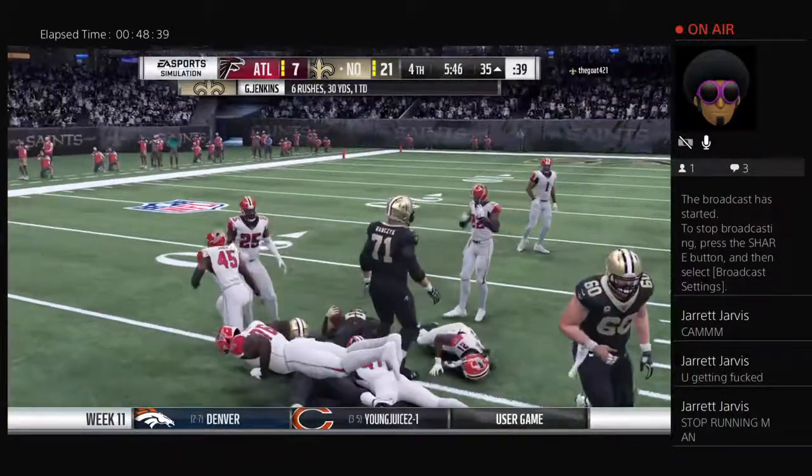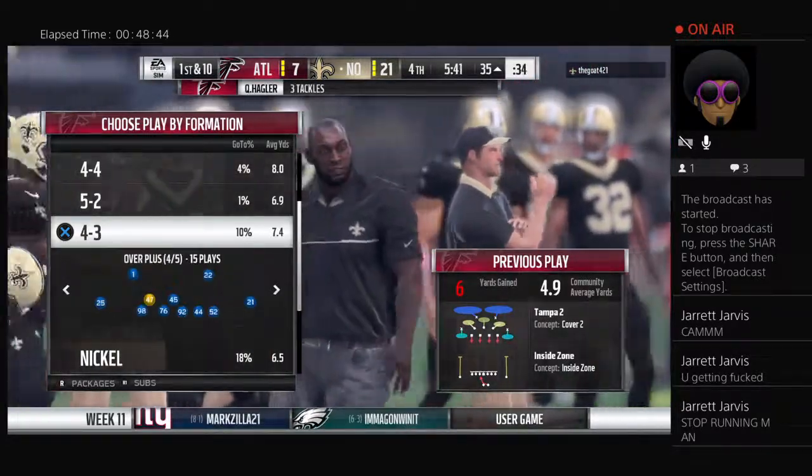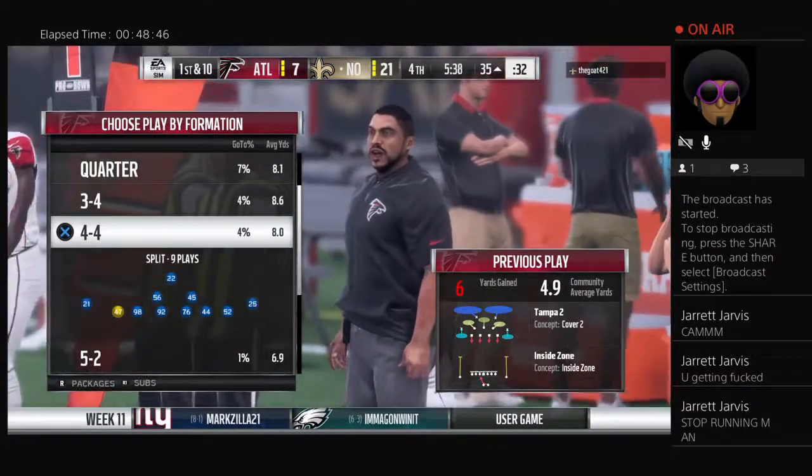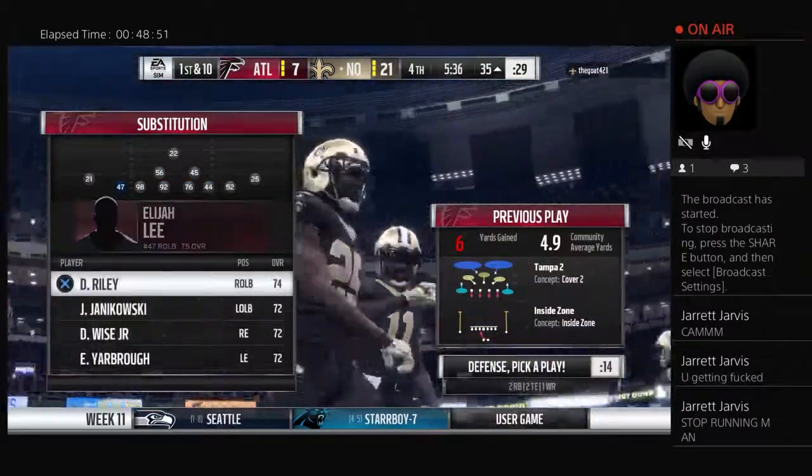Give him 6 yards, and they do convert on 3rd. And I'm guessing you'd say this is kind of the key here. Grind out some yardage, work on that clock, see if you can continue to tick it down. Definitely. You want to bleed things out at this point, right?